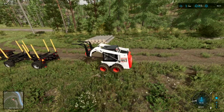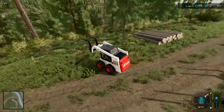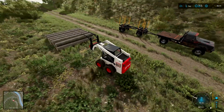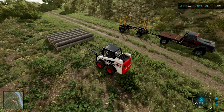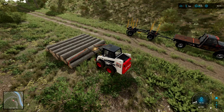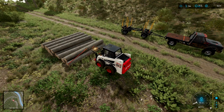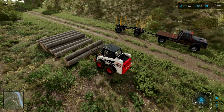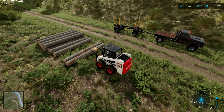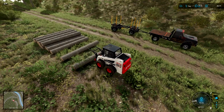Alright, that wasn't horrible. Don't know how easy it's going to be to load up these logs though. Let's give this a try. Have to roll them apart and do them one at a time, I guess.